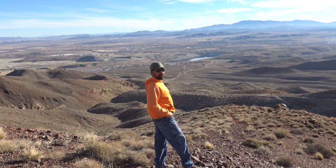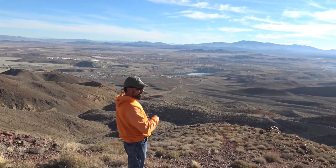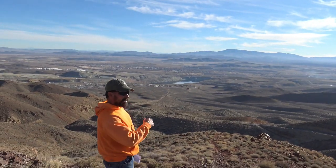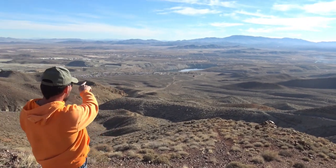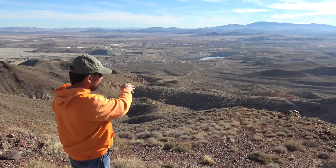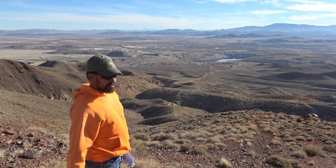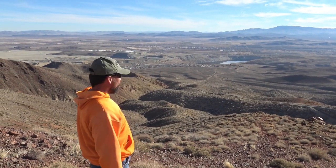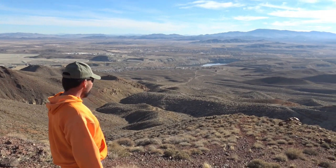What's up, everybody? What you see right there, that's the Anaconda pit. There used to be a historical marker right there at Weed Heights that overlooks the pit. Looks like they're doing some work to reclaim the area, so they tore the marker down and pushed the fence further back to keep people out. So we can't get in there.